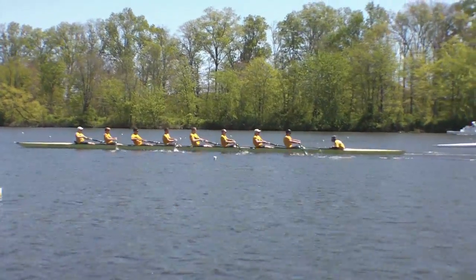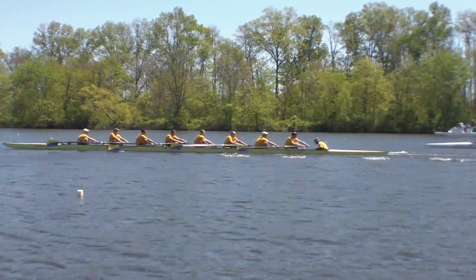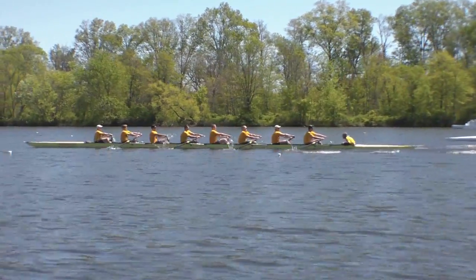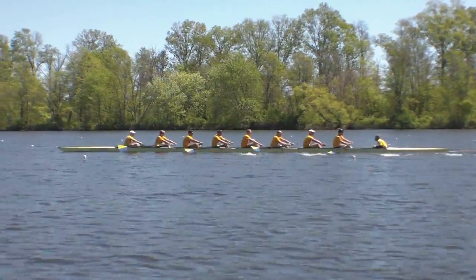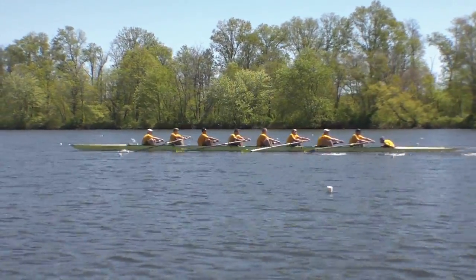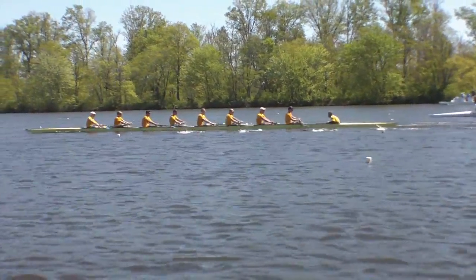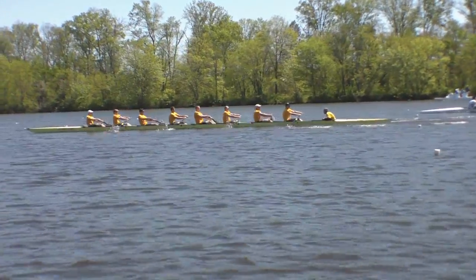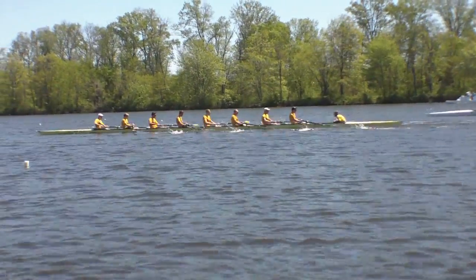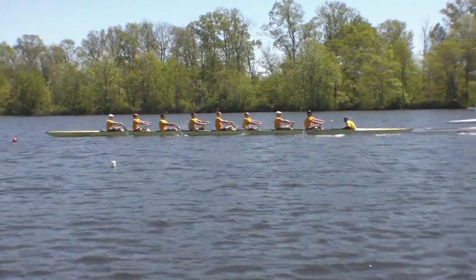Columbia is definitely surprisingly strong as we approach this last little bit here. Maintaining on with Navy, rowing at 37 beats a minute. Navy maintaining 1 seat of open water advantage over Columbia as we approach 300 meters left in the race. Navy rowing at a 39. Now has 2 seats of advantage over Columbia, definitely walking through. Navy crosses the 250-meter mark, now into the red buoys.